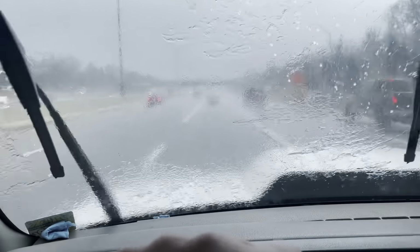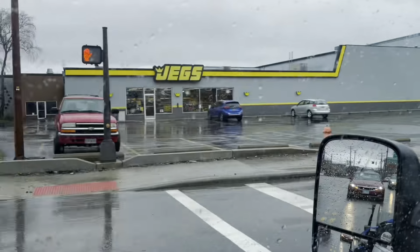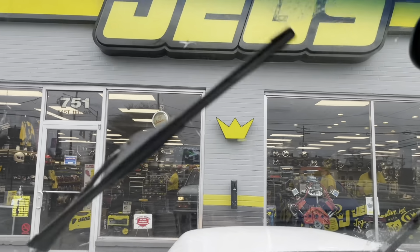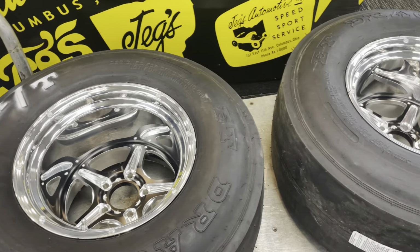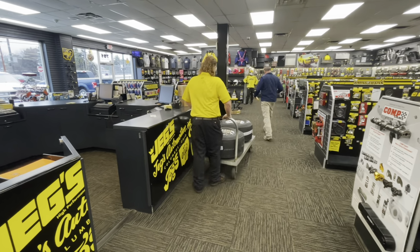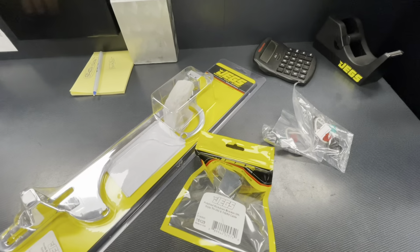So while he takes off for the farm, I head to Jegs to pick up some parts for the Malibu. They were staying plenty busy this morning. They had mounted a brand new set of Billet Specialties wheels and Mickey Thompson tires, and they were headed out the door as I walked in.